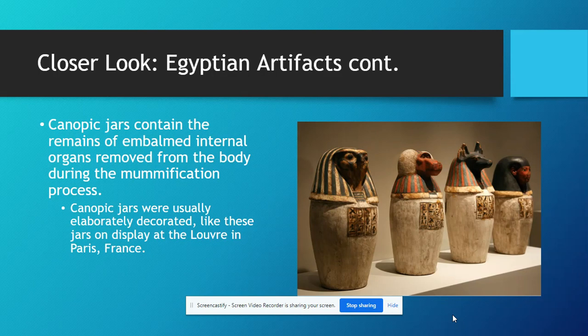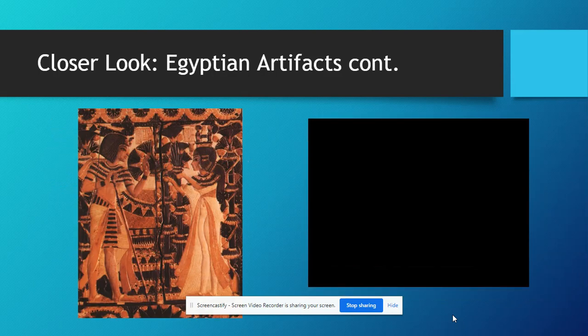Some of the things that they have been able to find were these jars, which would hold the organs of people. They would take almost all organs out except for the heart, I believe. They left that in. They would take the brain out through the nose without making any kind of incision. So, kind of a gross process. But they believed that all these organs had to be preserved in these jars.